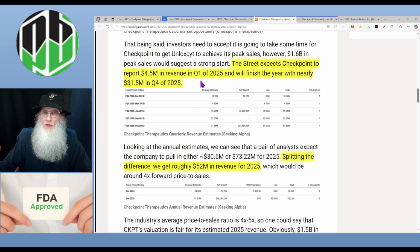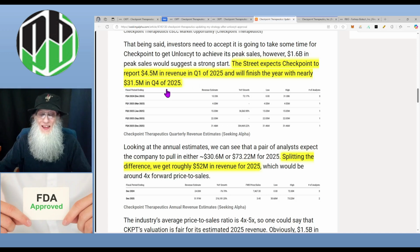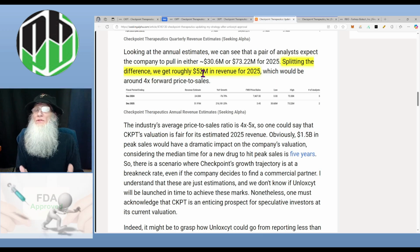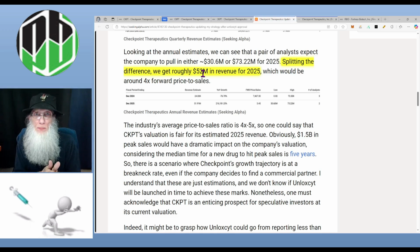They tell us here that they expect in the first quarter of this year, right now, $4.5 million. For the last quarter of this year, they anticipate about $31.5 million. I don't know what the two in the middle are, but they average it all together and tell us that they anticipate doing $52 million at the end of this year. They say it's going to be a slow rise. They want us to be patient and let this come together. But you can see how fast it's coming. They don't have any money basically on the books, $100,000, and they're going to jump to $52 million this year, with continual growth to that $1.6 billion.